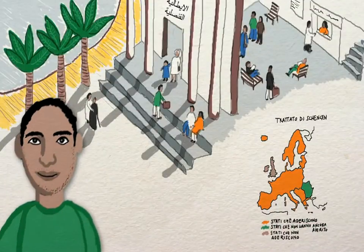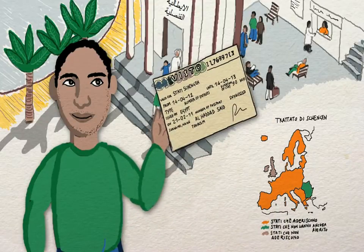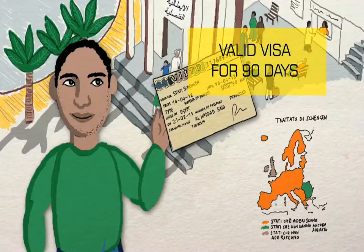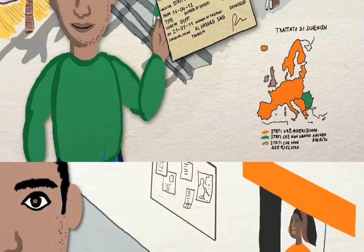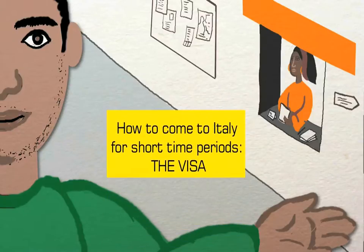Saeed came to Italy on a tourist visa, released by the Italian consulate in his country. This document allows him to stay in Italy for a maximum of 90 days and is not a permit to work. There are 3 main types of visa for short visits.